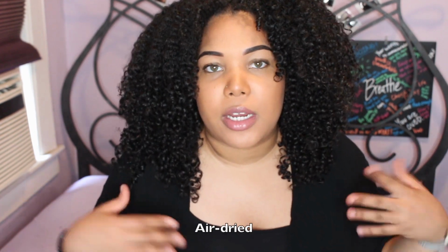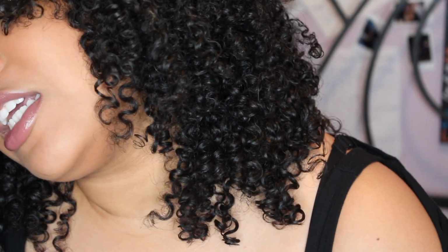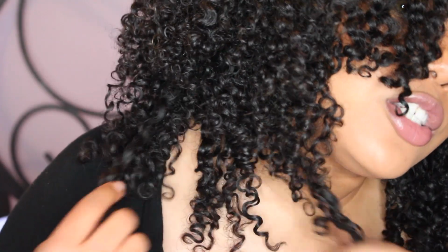Okay, so this is day 1 hair. Technically yesterday was day 1 hair because that's the day I washed it, but it was after midnight by the time my hair was dry, so this is the first day that I'm wearing my hair out. I'm gonna zoom you guys in really quick so you can see everything up close. My ends are freshly clipped, so I do feel like they're looking pretty good. A lot of definition here.